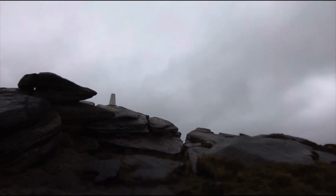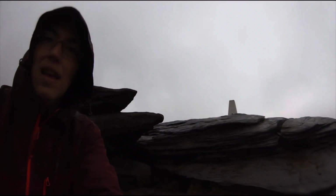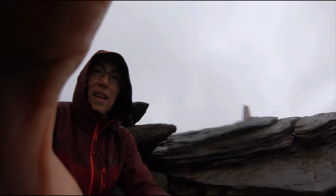I tried to be a bit clever here and use my GoPro balanced on my backpack to get some footage of me up on top and hitting the trig. However, the wind blowing the way it was had other ideas, and you can see that the GoPro starts to sink backwards and I'm barely in the frame.